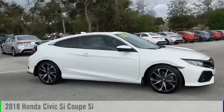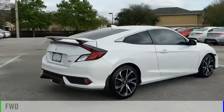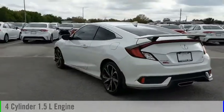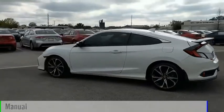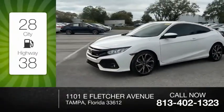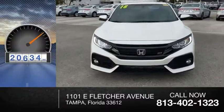Take a ride in the 2018 Civic. This vehicle is powered by a front-wheel drive, 4-cylinder, 1.5-liter engine, and comes with a manual transmission. Great fuel efficiency saves you money by requiring fewer trips to the gas station. This vehicle has less than 25,000 miles.